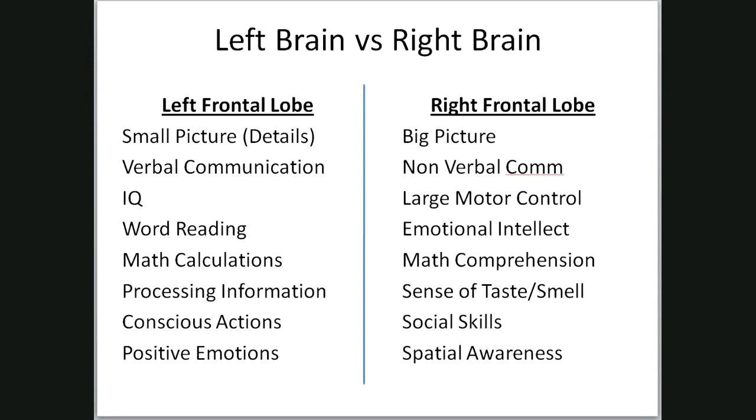Whereas if you look at the right brain, it's not small details, it's big picture. It can't talk. There are no speech centers on the right for most people. And so the communication has to be nonverbal. This is not where your IQ is, it's where your EQ is, your emotional intellect. And it's not where we do math calculations, it's where we do the beauty of math, the math comprehension. It's also where social skills and things like spatial awareness are located.